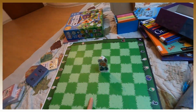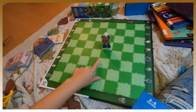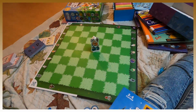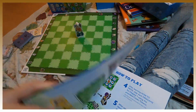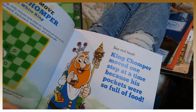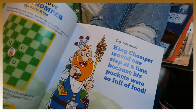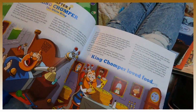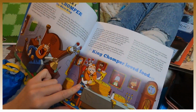Okay, so remember, it is on my bed, so it's not gonna look that flat. So that is the king. Okay, so this is the king. This is King, I forget his name, but he'll tell you in a second, because look at this. You go right to the story. This is King Chomper, moved one step at a time because his pockets were so full of food. So you start with King Chomper's interesting story about how he's hungry, and he eats.